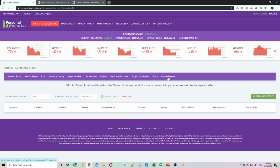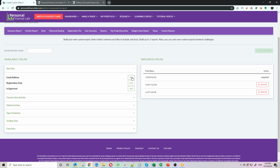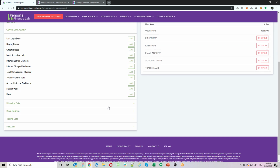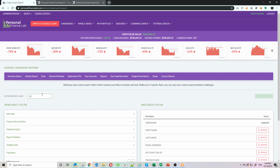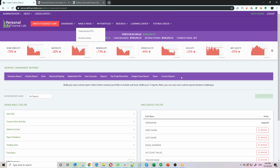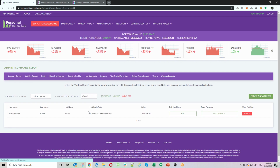Custom reports, you can just say, I want a report that lists my student's first name, last name, email address. I want their current portfolio value. I want how many trades they've made. And I want a button to reset their password. Say, this is my report. I've actually created all the custom reports I can, and so it would load up exactly like this. So here we are. There's the information requested, and it's all here for the teacher to use.